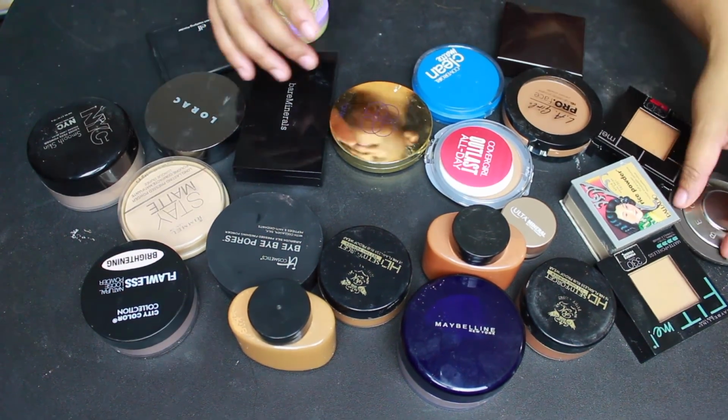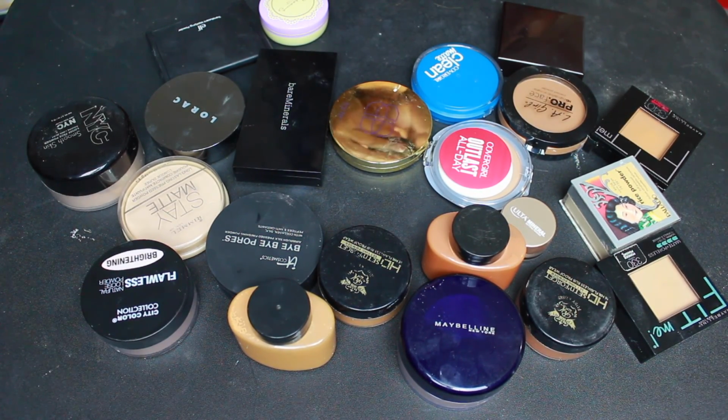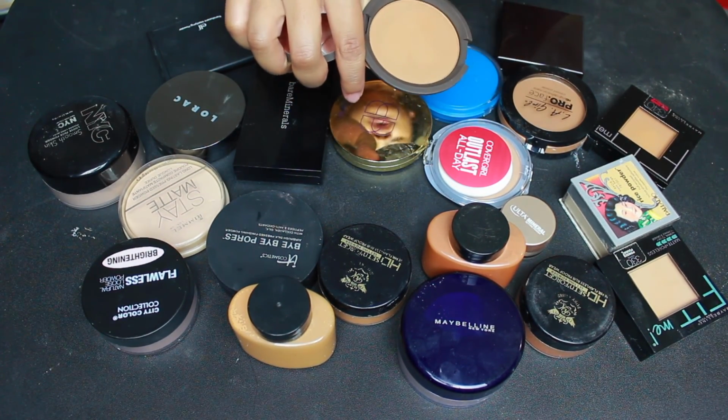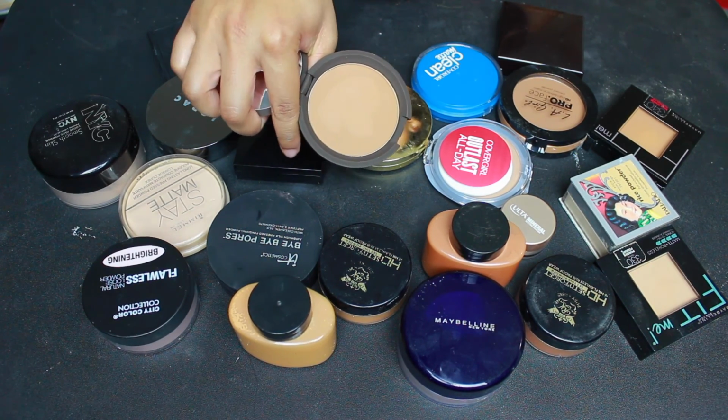So let's go ahead and talk about a few keepers. The first one is this Becca Perfect Skin Mineral Powder. This is definitely a keeper. I really, really love this powder. It's a bit dark for me, but it works really nicely over a lighter foundation.